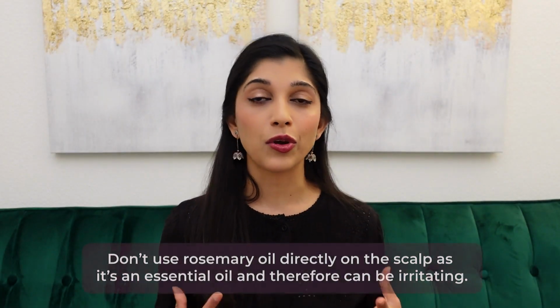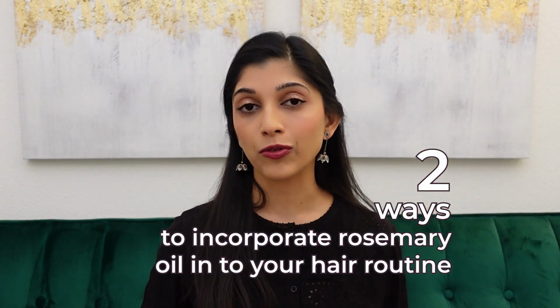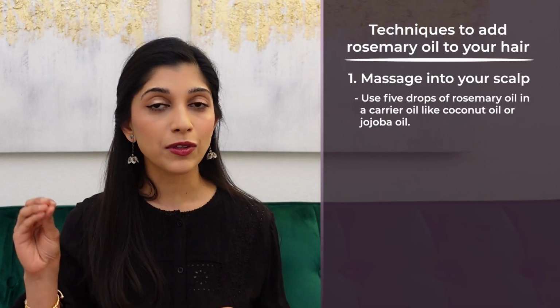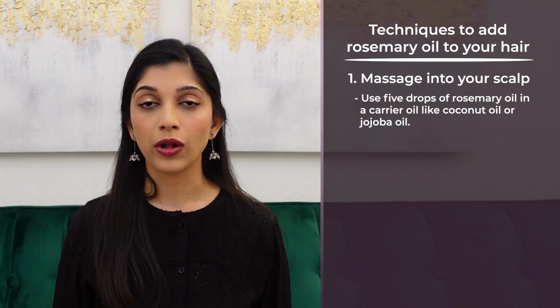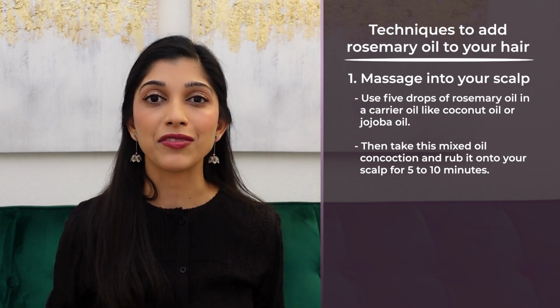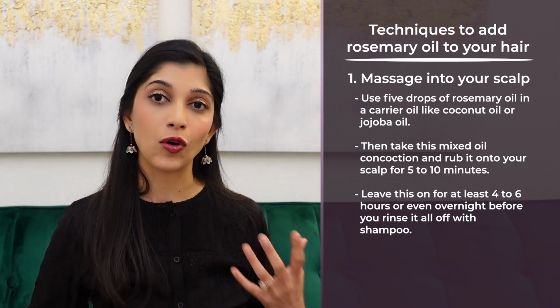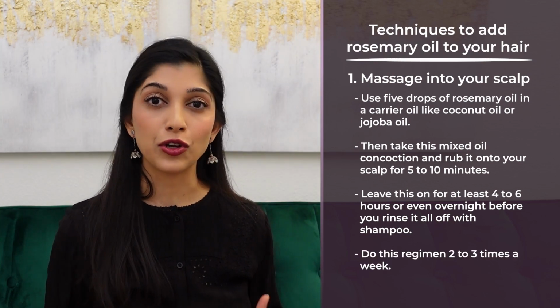Now, do not use rosemary oil directly onto the scalp because it can be really irritating. So here are 2 ways to incorporate rosemary oil into your hair routine. The first way is to use 5 drops of rosemary oil in a carrier oil like coconut oil or jojoba oil. You then take this mixed oil concoction and rub it onto your scalp for 5 to 10 minutes. You want to leave this on at least for 4 to 6 hours or even overnight before you rinse it all off with a shampoo. And you want to do this regimen 2 to 3 times a week.